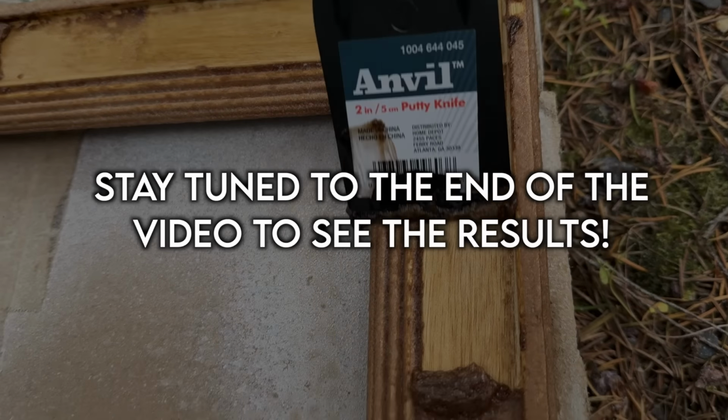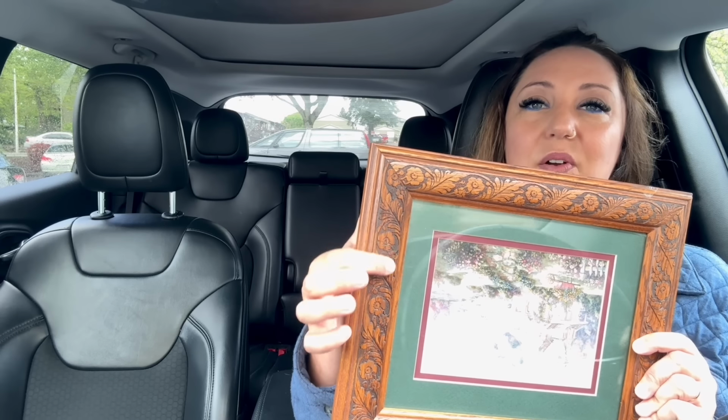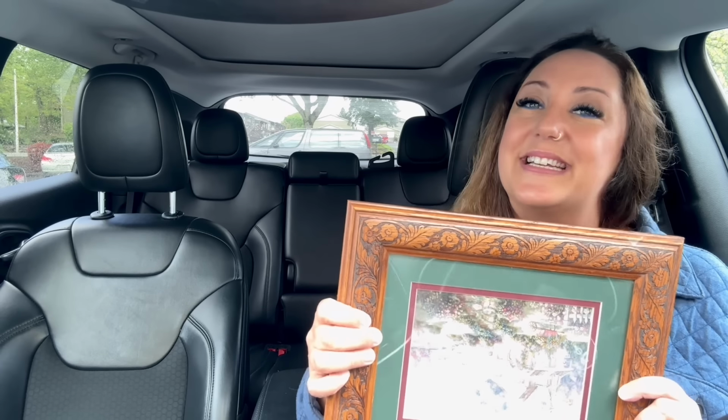So at the end of today's episode, we are gonna test it out on this frame right here, and we're gonna see how it turns out. I also got this one because it's got beautiful carved design into the wood. It was $6.99, but that is an incredible price for a nice solid carved wood frame. All right, our next stop is gonna be Retail's thrift store, and then we're gonna hit one more Goodwill before we head home and test out the picture frames.